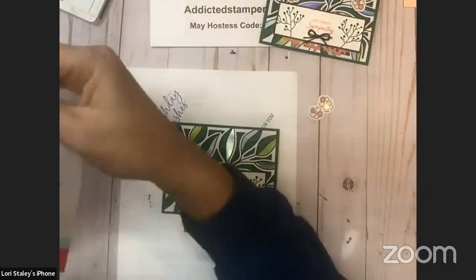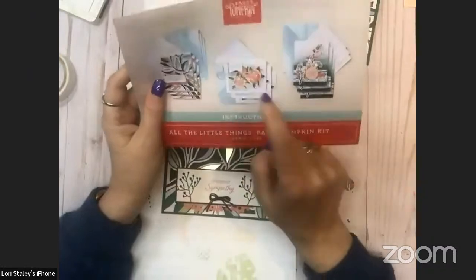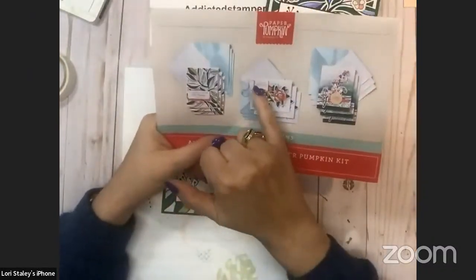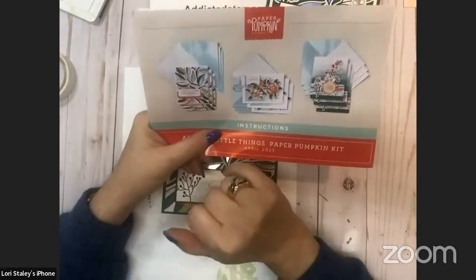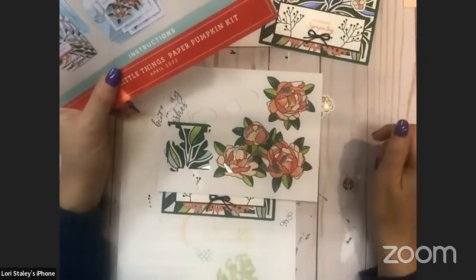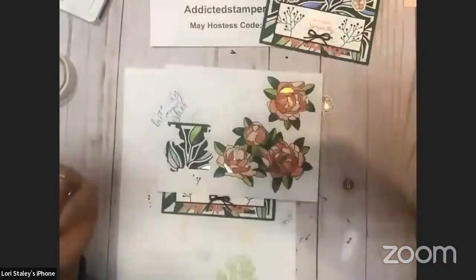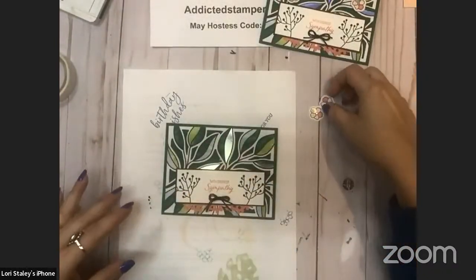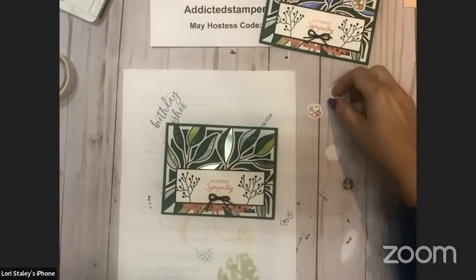So I will tell you in the instructions that come with the Paper Pumpkin kit, right? There is a project, and it is this one, okay? And it is the sympathy project. And you also get these cute little banner labels too, partial banner labels. They use the large foil piece, and then they pop this one over top. To me, I didn't want to do that. So I'm not doing that. I'm using my foil pieces individually to get the maximum from them that I can, right?